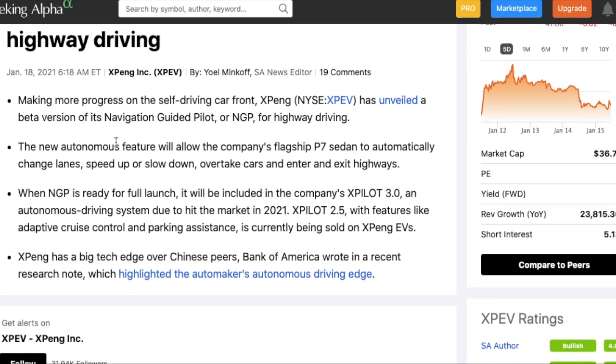So the new autonomous feature will allow the company's flagship P7 sedan to automatically change lanes, speed up or slow down, overtake cars, or enter and exit highways. That's pretty standard for autonomous driving. When NGP is ready for full launch, it will be included in the company's XPilot 3.0, an autonomous driving system due to hit the market in 2021. So this software is most likely going to come out, I'm predicting Q3 or Q4 of 2021, if not 2022, if this gets delayed. Now, features like adaptive cruise control and parking assistance are currently being sold on XPENG EVs.